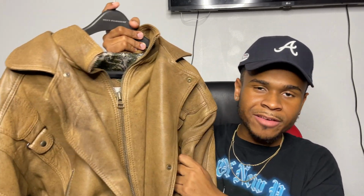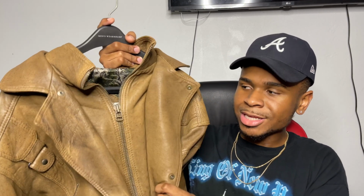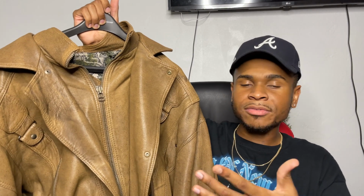It's really good quality, but with this jacket being so heavy, this is definitely something I'm not going to be able to wear all the time, especially when it gets cold. I feel like it's maybe too hot for that, depending on the weather. But overall, very fire coat. You do have some scratches and some imperfections, but I feel like that gives the jacket character.